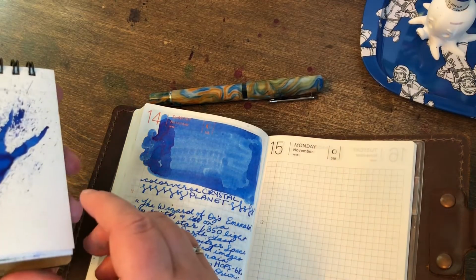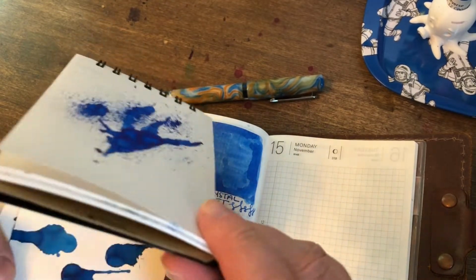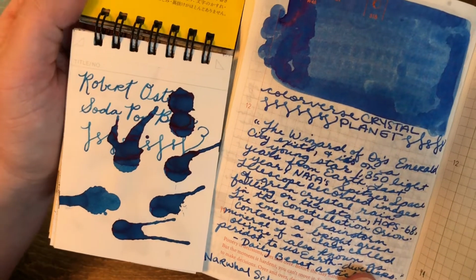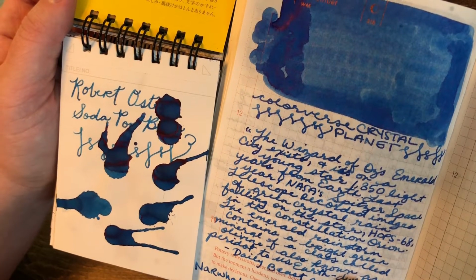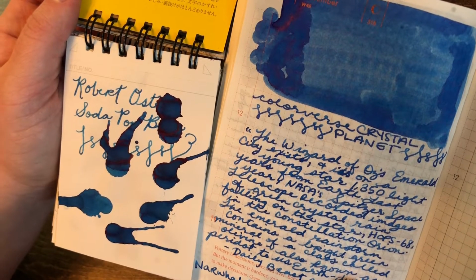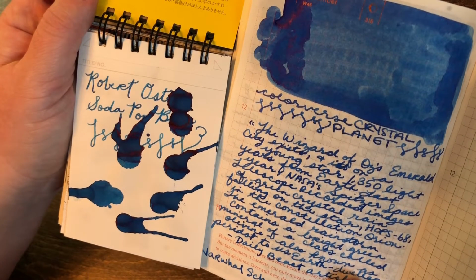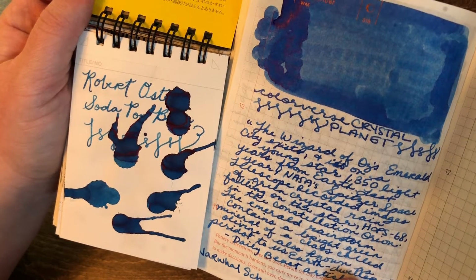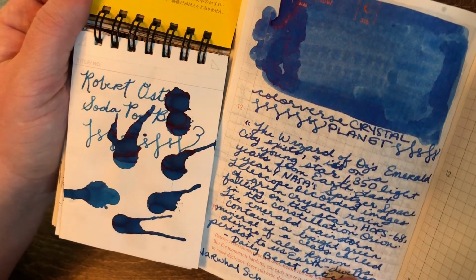Oh, I know at the beginning of this notebook I have a splat of Soda Pop Blue, so let's compare. Yeah, those look pretty close to me. The Soda Pop Blue splats look darker, and obviously the sheen is much darker and more prominent, but the writing is very similar. So that's interesting. Good to know, because I have a whole bottle of Soda Pop Blue now, and that means I don't need to get a bottle of Crystal Planet yet.